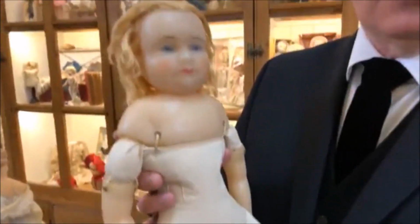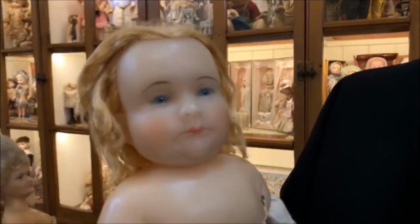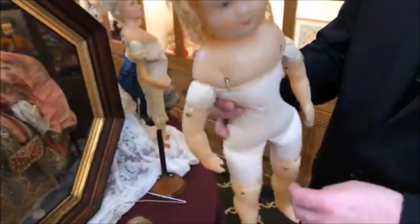I don't care if a doll is 400 years old or 60 years old. If it's a great doll, it's a great doll. It's got a beautiful face. It's so unique.